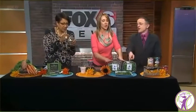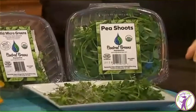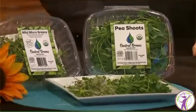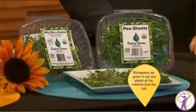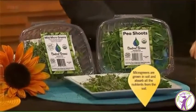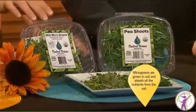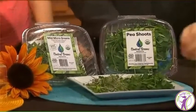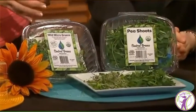Now let's move on to microgreens. So microgreens are going to be a trend. Is this the new kale? I would say this is a new kale. So what is a microgreen? It's simply the shoots of a plant or seed after it's just had the leaves bloom on it, usually within 2 weeks. It's grown in soil, so it absorbs all the nutrients of the soil, so they're super nutrient dense. They can be more nutrient dense than the mature plant.